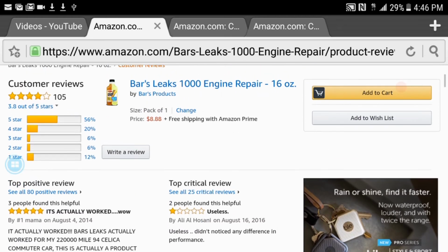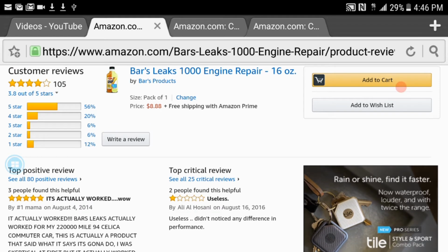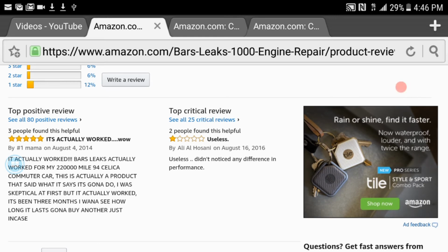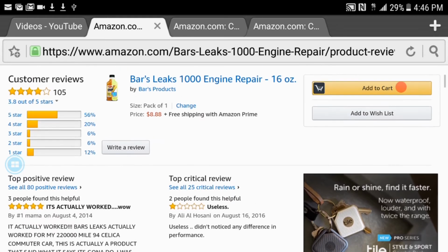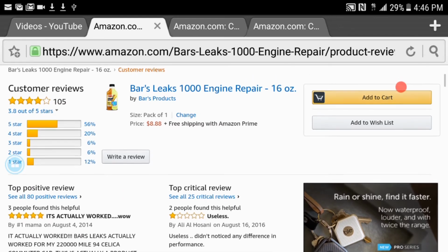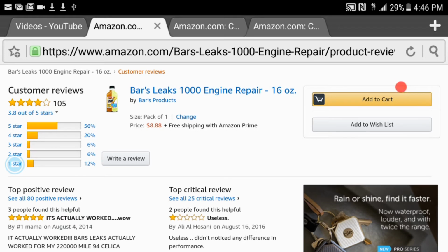I mean, me personally, I'm driving a 2008 Altima, like 300,000 miles. If I had issues with my engine, I would still definitely go to a mechanic and have them try to diagnose it first. Normally I would see if they could actually fix it first, and how bad that situation is, before I actually use something like this.